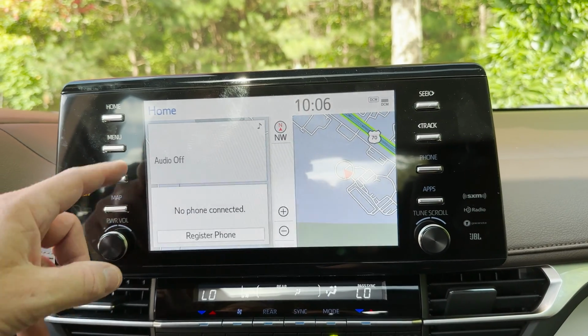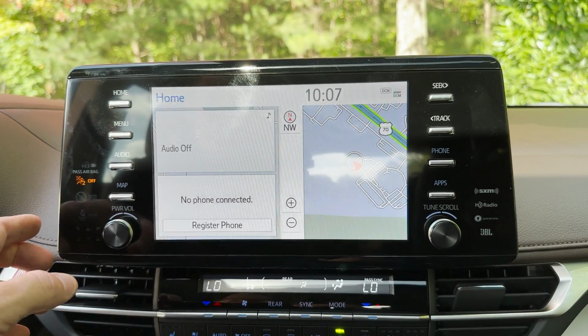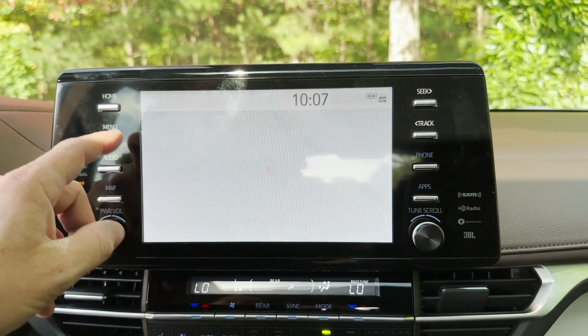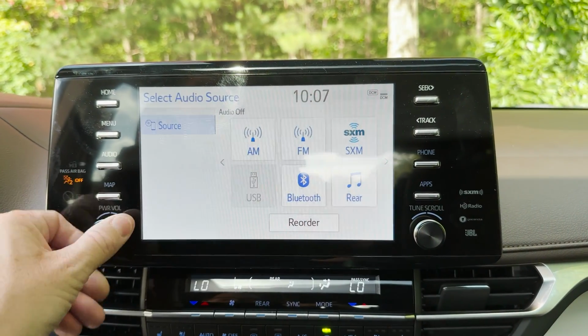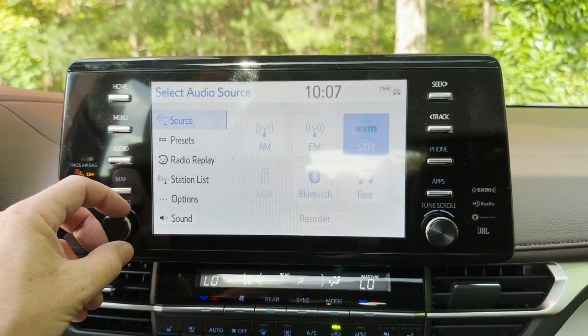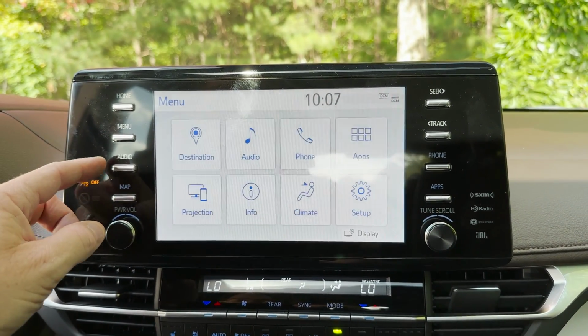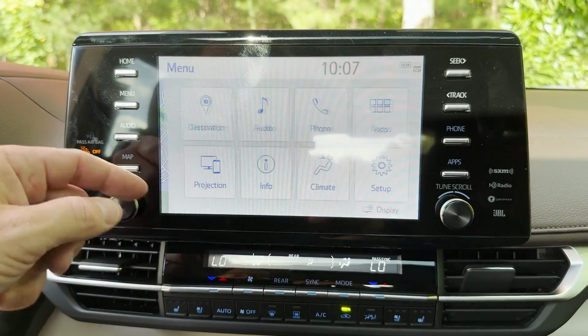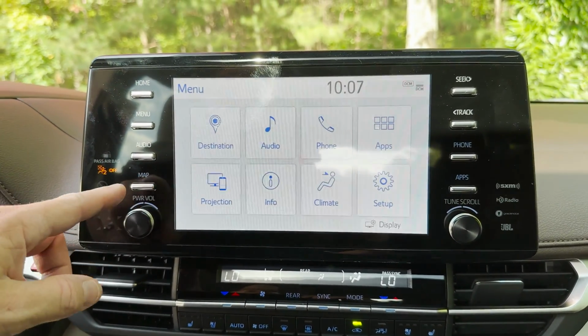All right, this one right here. The big disadvantage is this one is not wireless Apple CarPlay, wireless Android Auto. So we've got this one. You can do Sirius XM if you want to. You need a Sirius subscription. Got just different things that you could see. I think the Kia layout on this particular comparison is going to be better. Could do the map here.